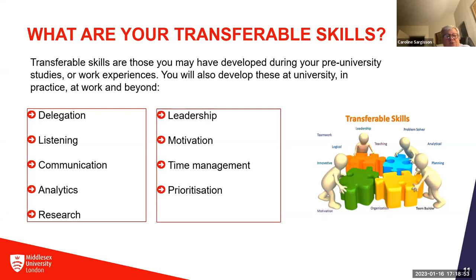Listening, which we've put before communication, because people are very good at listening to respond but not listening to understand, and that's a big difference. If you're listening to somebody because you're trying to understand what they're saying to you, that's a key skill. If you're listening but you're waiting to get your point in, that's not quite so good. So communication, and that's verbal and non-verbal. How do you communicate with people? How do you communicate in times of stress and anxiety? How do you help people when they're upset or frightened or vulnerable?